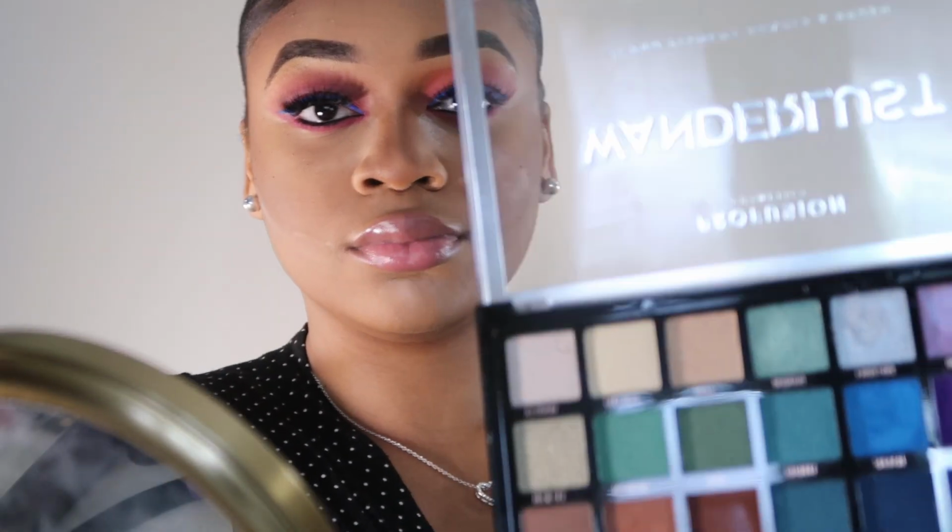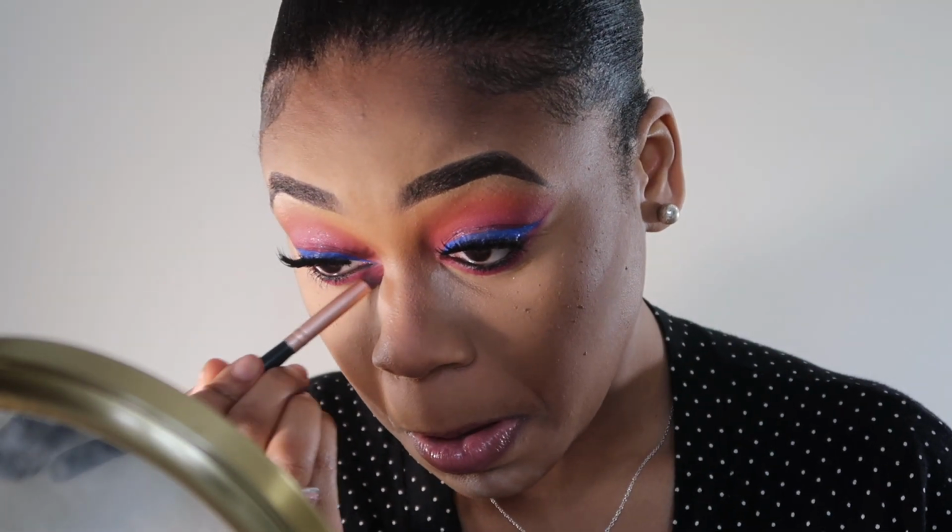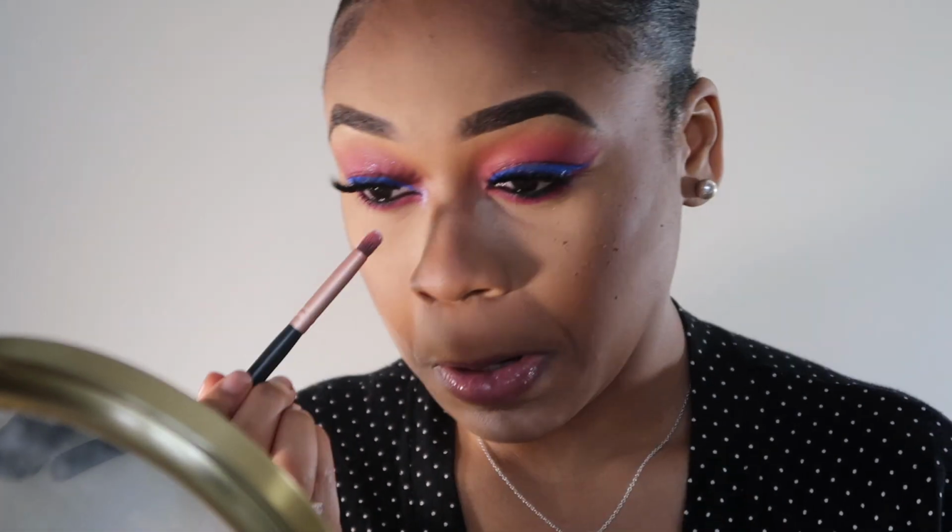I'm gonna go in with this icy blue shade, and I'm just gonna apply this to the inner corners of my eye. This is always essential, okay? Just gives you that little pop.